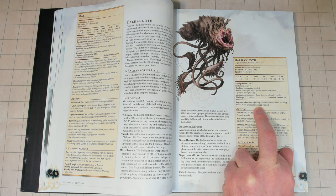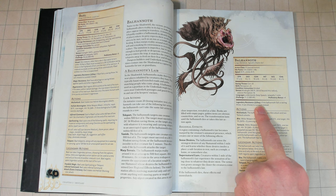So this monster here has actually been adjusted. Legendary resistance, 2 a day. Why has this one got 2 a day? It should be just based off the number of players. Do you know what I mean? In my opinion.